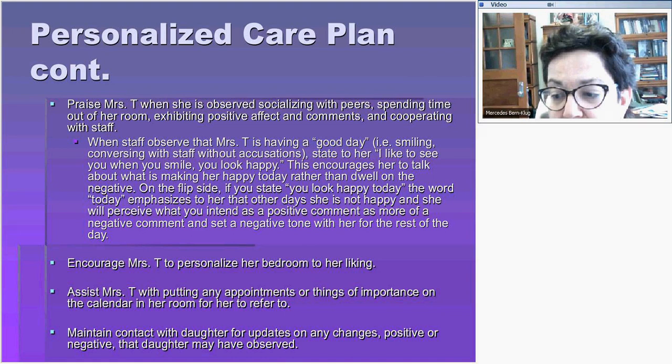So that is something that you also need to look at and help the staff understand. Personalize her room. She likes to be in control of things. She has an appointment calendar in her room. Make sure that it's up to date and have her daughter actually participate in that so she knows when her doctor appointments are, when her hair appointment is, when specific activities are, because that is something that she refers to.